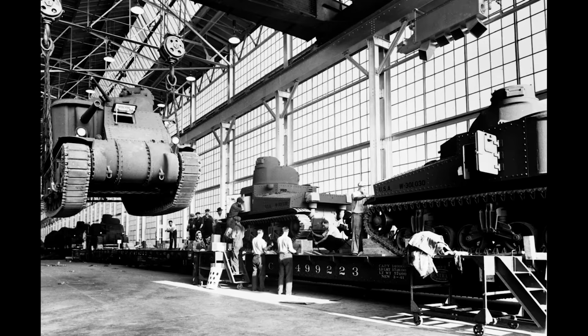The industrial disparity extended beyond mere production numbers. American tanks featured components manufactured to precise tolerances with interchangeable parts across production batches. A Sherman tank damaged in combat could be repaired using parts from any other Sherman, regardless of which factory had produced the original vehicle. Japanese tanks lacked such standardization. Parts from one manufacturer's Type 97 often would not fit another manufacturer's version of the same tank.